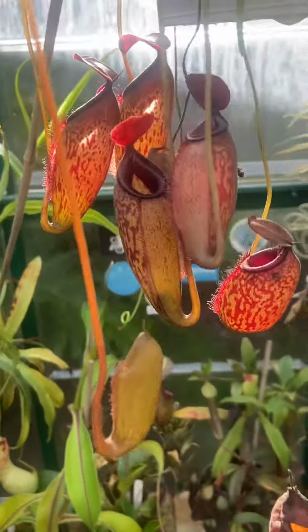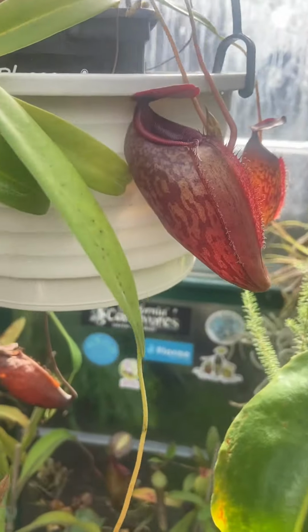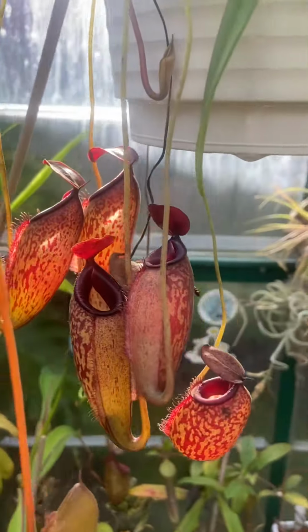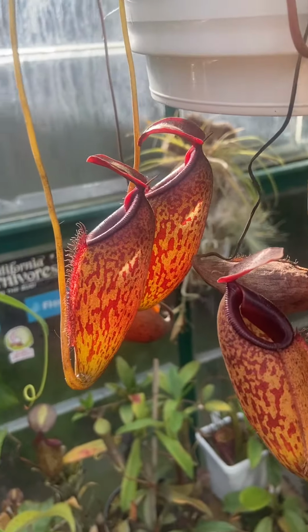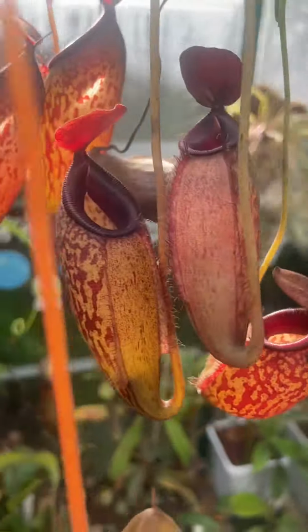Let's see, Bellii Aristolochioides. I actually keep this one up here because it's half Bellii and it should do okay with the higher temperatures up here. But really nice little Aristolochioides cross. I like the dark pitchers and the peristome development that it has.